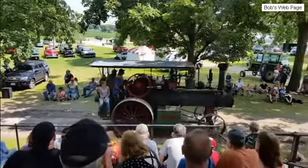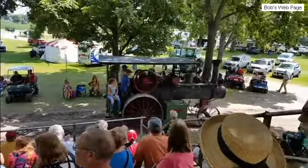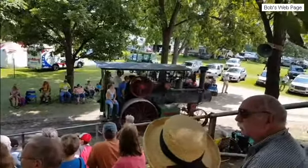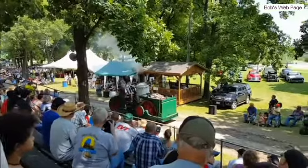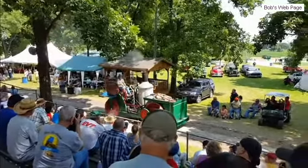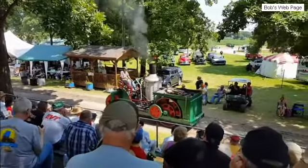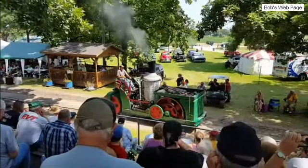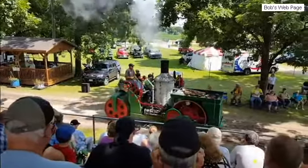Here's a Buffalo Springfield steamroller sold by the Cruz family out of Illinois. You'll notice that the boiler goes very flat when it comes into the steamroller. Now we've got another almost 100-year-old engine, a 1919 Case steam engine, 65 horsepower, also owned by the Cruz family. It's out of Kirkland, Illinois.